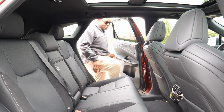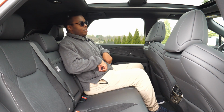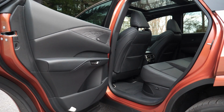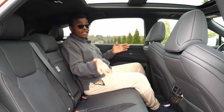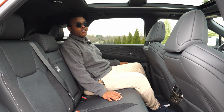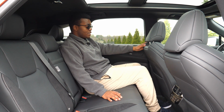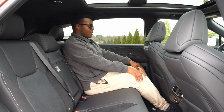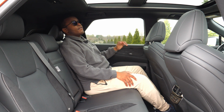Thankfully, we can get outside of the cold, well, inside and away from the cold. It's nice to be back in an RX. It's always such a nice place to be, even in the back seat. As you can see, I have a lot of space back here. I'm 5'9", the driver's seat is in my driving position, and I am lounging. I have inches of legroom. I can fit my feet under the seat. Even with the pano moonroof, I have a decent amount of headroom.